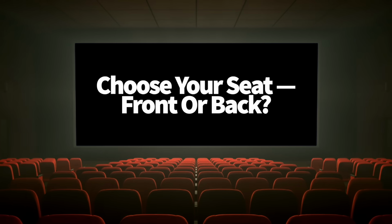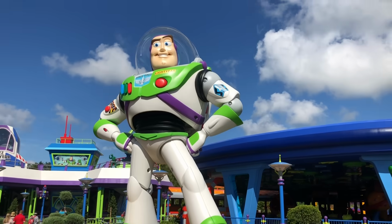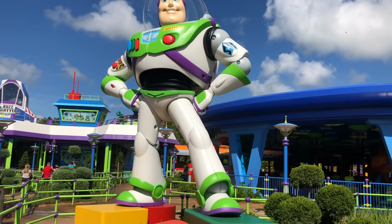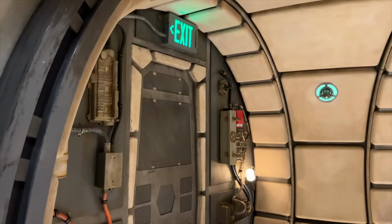So most of the time, if there's a certain row on a ride that you want to make a request for, cast members should be able to make that happen for you, unless it's super busy. It's not always a guarantee, but it's worth asking about if you do have a big preference one way or another. But which seats should you consider requesting in Hollywood Studios? Really depends on the ride. Choose the back if you're more prone to motion sickness and you're about to ride Millennium Falcon Smuggler's Run.